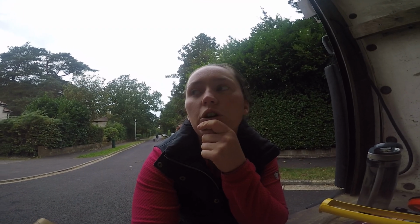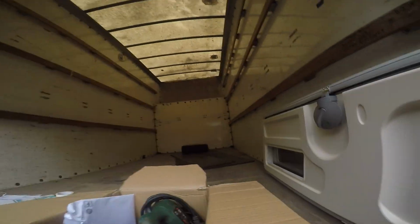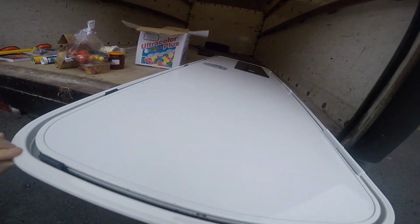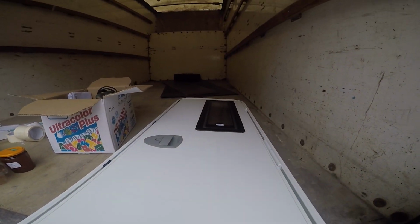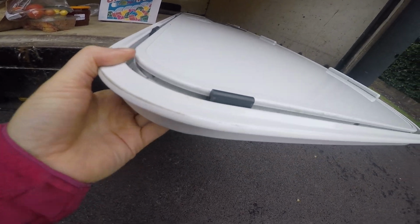Okay, got our door. This is she. Move Yain's box of tricks. Quite a nice door as far as doors go. It's got a few little scuffs and stuff, but obviously it's second hand. We've got to measure up. This is like the external frame and that's the internal one. You can see how they're kind of separating.